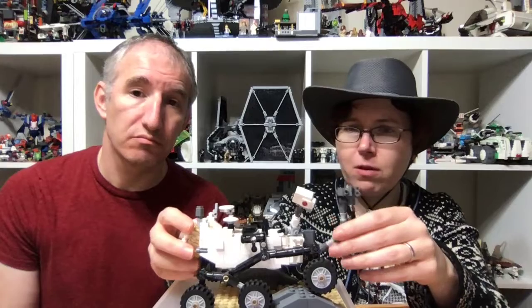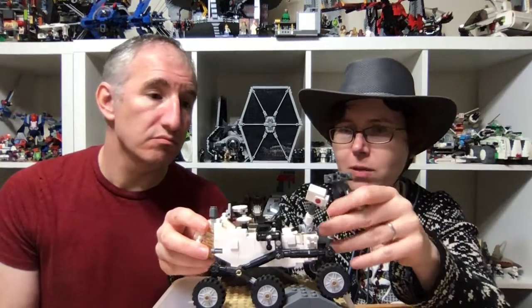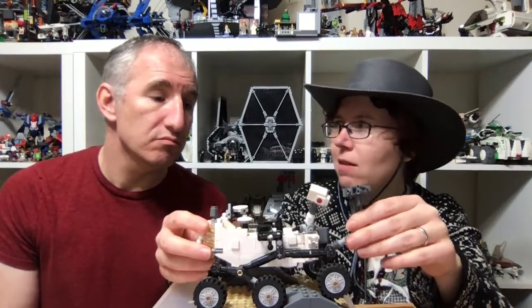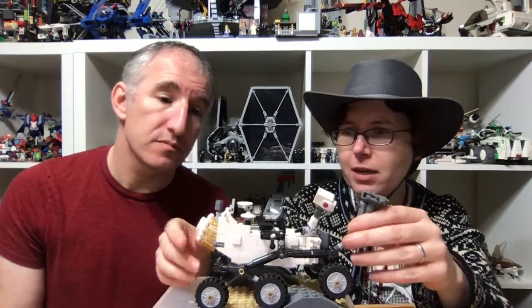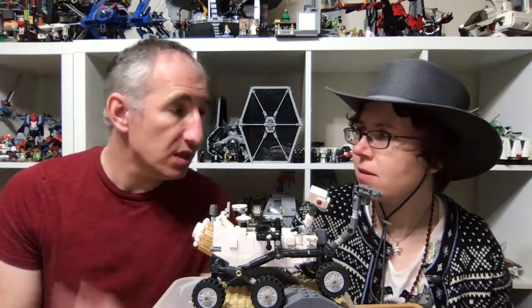I have a real fondness for all of the sets based on real space objects, and I know we have a couple of others. I don't know where this one has been hiding. I haven't really seen it around. It's in the wall. Is it in a wall? Okay. Is it in the back of things? No, it's just sideways on.